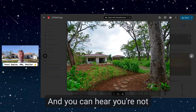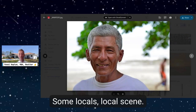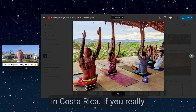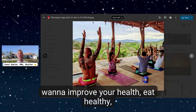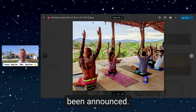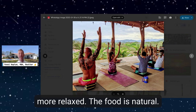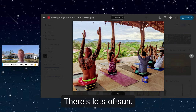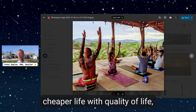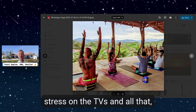And you can hear, you're not going to hear those sirens in Costa Rica. Some locals, local scene. People do a lot of healing work in Costa Rica. If you really want to improve your health, eat healthy, be in a blue zone. I believe that just down the road, it's where the blue zone has been announced. Blue zone is an area where people live long, healthy lives. And that's why, because it's a lot more relaxed. The food is natural. There's lots of sun. There's a lot less stress. So if you're looking for a bit easier, cheaper life with quality of life, more sun, a bit less stress on the TVs and all that, there you go.